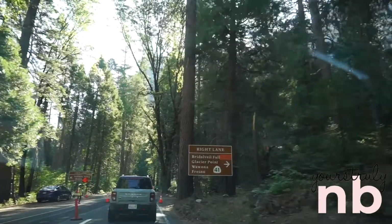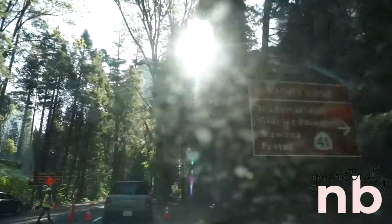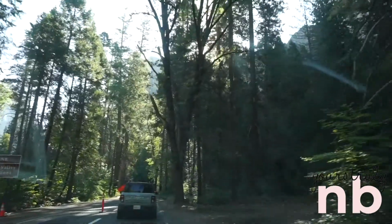Okay, now onto the good stuff, the itinerary. Like I mentioned before, we only had one full day in the park, so we really wanted to make the most of our time. We started our day at 8 a.m. and we drove 1 hour, which is about 30 miles, to Glacier Point. So from Yosemite Valley Lodge, we took Highway 41 to Glacier Point. Something to note is that the point is only accessible by car from approximately late May through October or November.